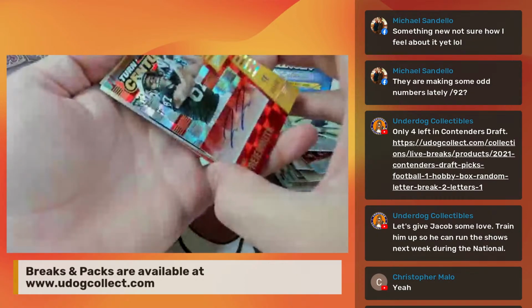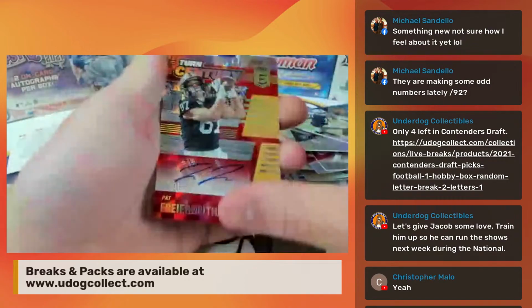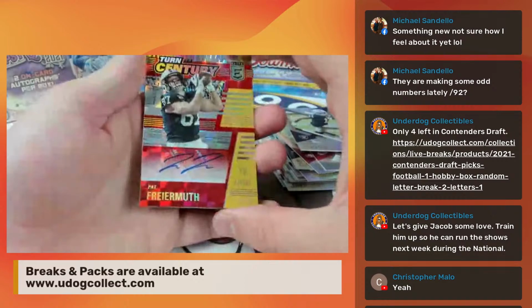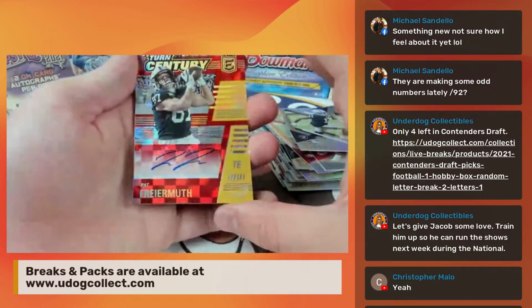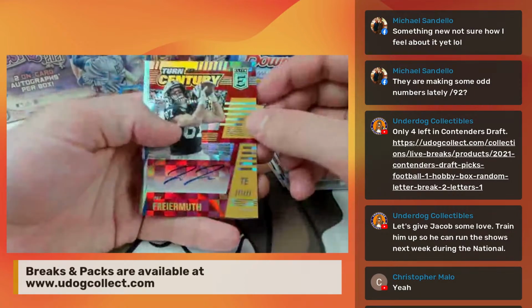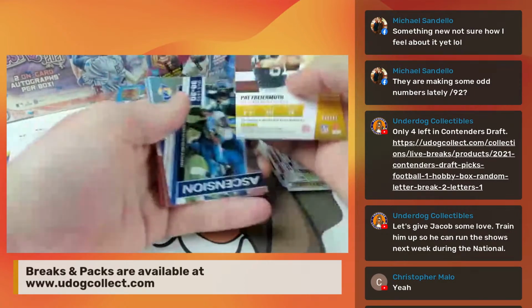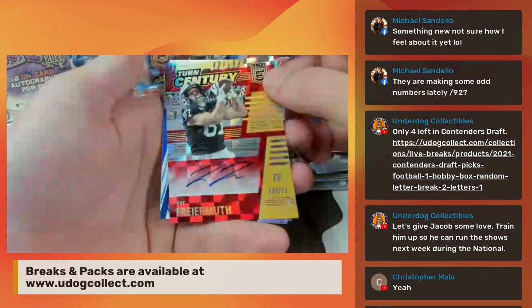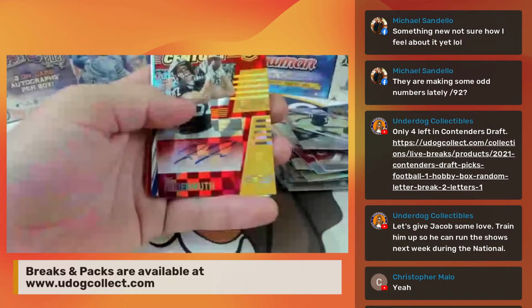And this card looks like it's numbered out of 99. The turn of the century auto. That Pittsburgh Steelers auto, just like the Troy Polamalu patch, is going to Chris Audion. Congrats on that, Chris. That is a sweet auto. That card looks great. Turn of the century, out of 99. Pat Freiermuth.